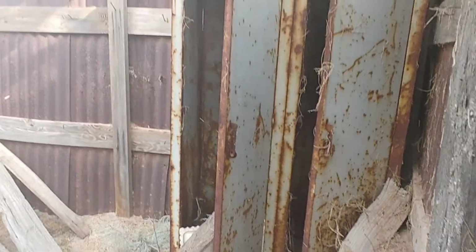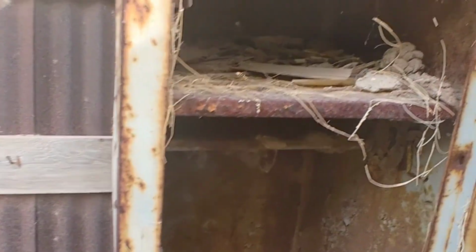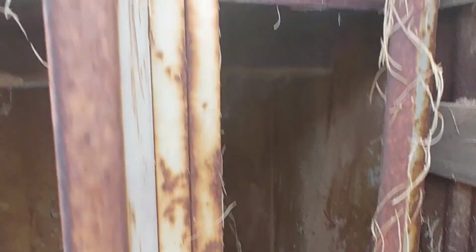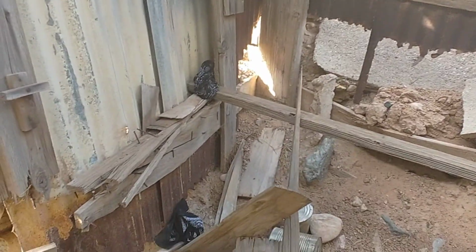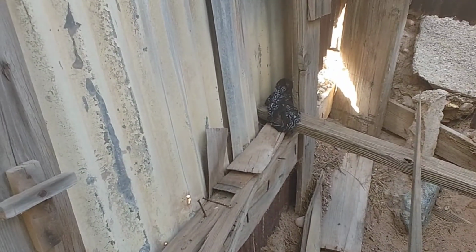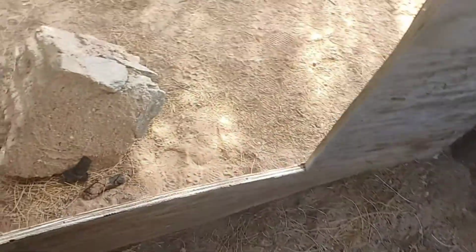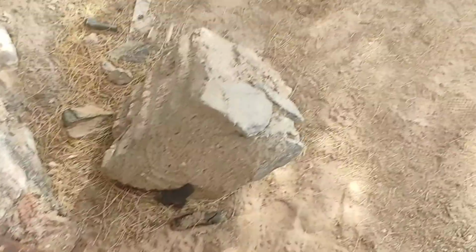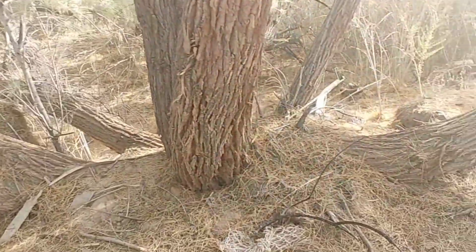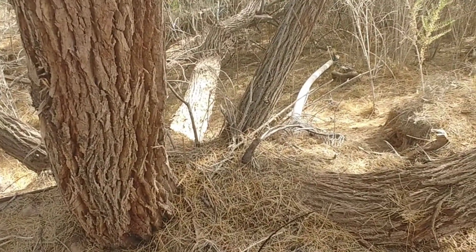Oh, it's got lockers in here. Ouch. Spider webs. Had water. Oh, there's a new bandana in here. A couple of them. Look at that. Those are new. This place is kind of creepy, you guys. Oh, there's water. Water came from the river. Look at that.